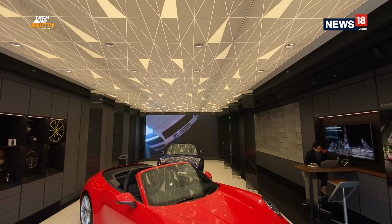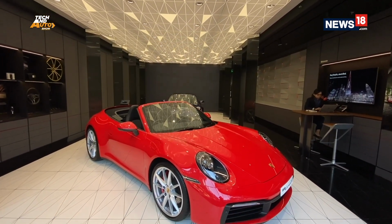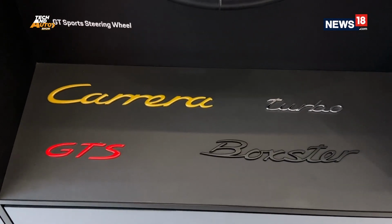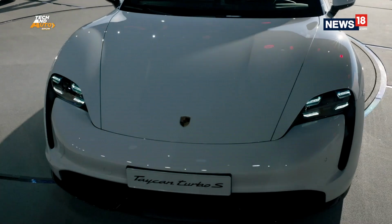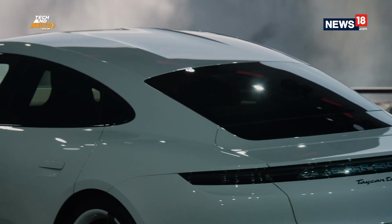All in all, it is a much more immersive experience and is unlike any other that is currently offered by a premium automaker in the country. It's everything you expect from a conventional dealership, but with a personal touch. Not only is it exciting to see Porsche pulling out all the stops for India, but it also sets the stage for the Porsche Taycan whenever it comes to our market.